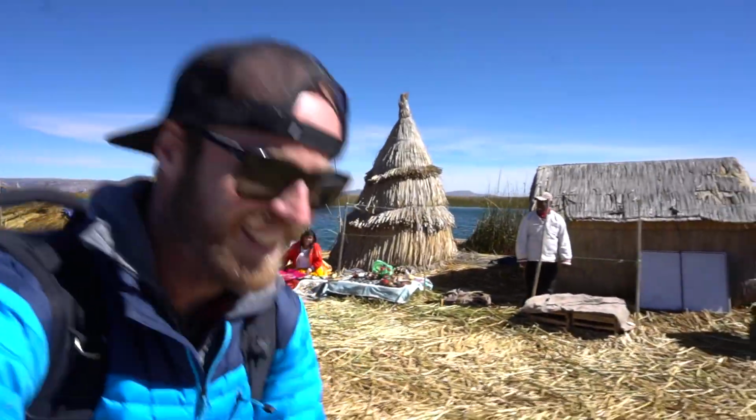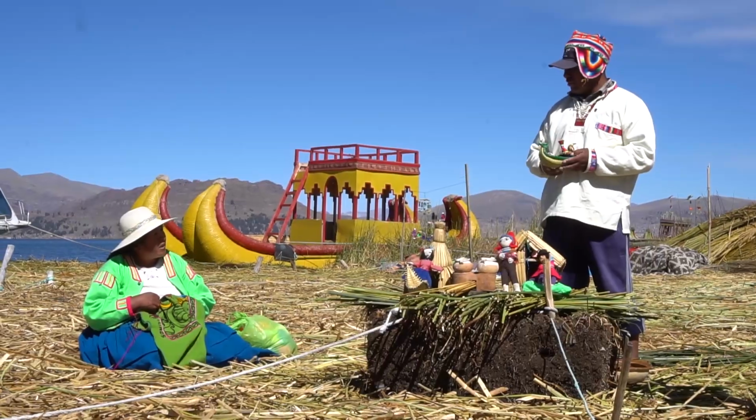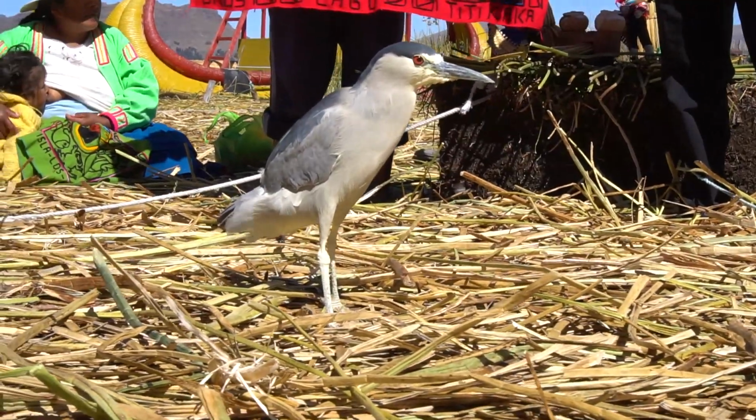We are on the floating reed islands. It's so spongy! These islands are so cool, and the only way to make them look cooler than being here on the ground is through Fido's eyes. Put it up in the air.